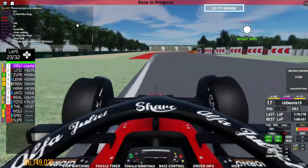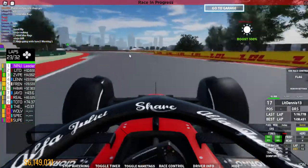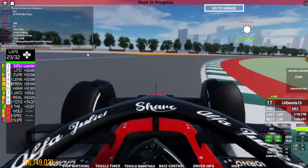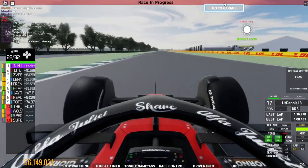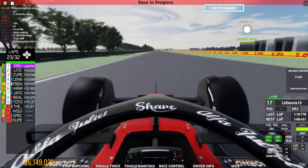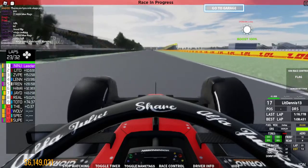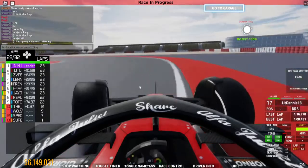We'll run on board with Lit Dennis. Green first sector, but he goes very wide there through, I don't know what corner that is, I think 4 or 5. Ninja's been given his first warning for track limits, which I think could have come a lot earlier, because I've seen many drivers do it this race. Friend purple sector now. Can the RDA take the fastest lap of the Grand Prix?